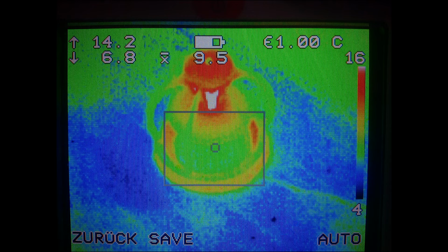Here we can see the cooling down effect with an infrared camera, and you see blue is the coldest and red is the warmest, and it goes from 40.2 down to 6.8 degrees. Very interesting.